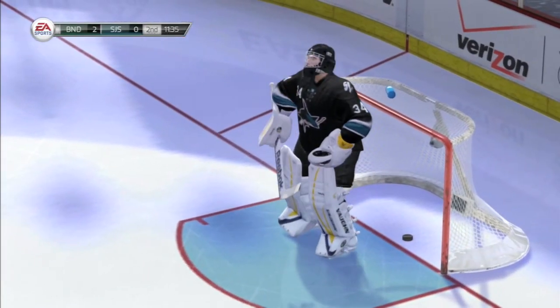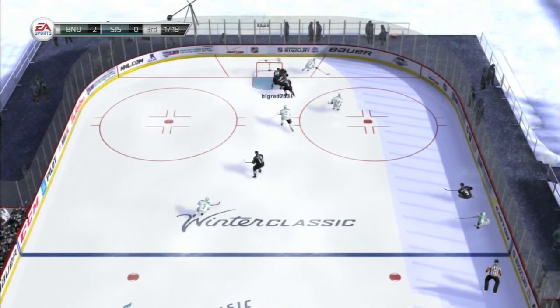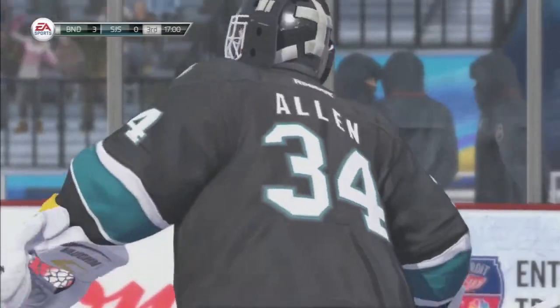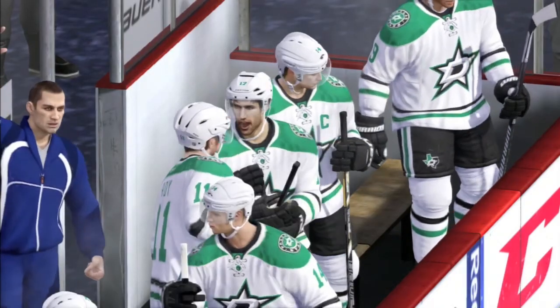I'm not sure, but really good tip there, and we are up 2-0. And right here is a nice move, but it is going to be stopped by Allen. And then on the rebound, it's actually Kessler, his first goal with the team. Really good effort there. We go up 3-0, and that will be the final score of the game.